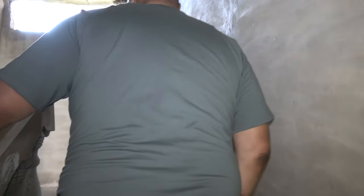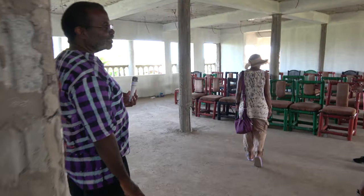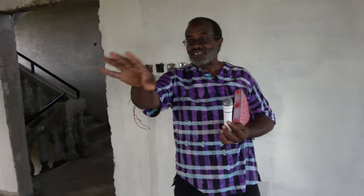This area you're seeing here, we'll have two floors. This floor and the one below it are basically the same size, the same design. The one below it is the library. This one is our multi-purpose room. So if you were here yesterday, this was full of students.